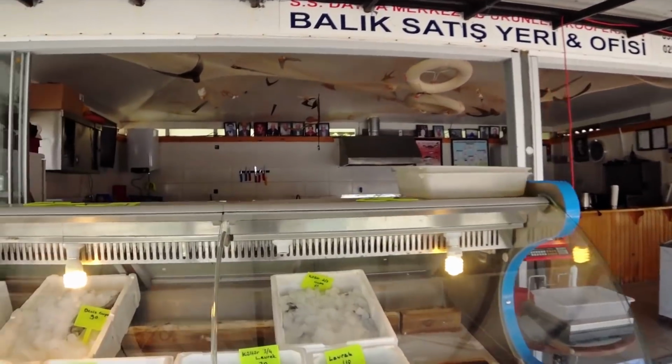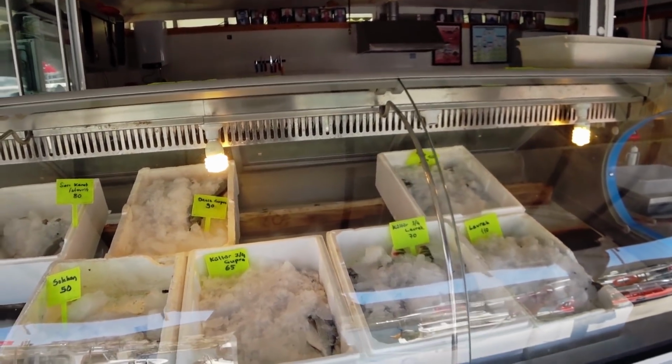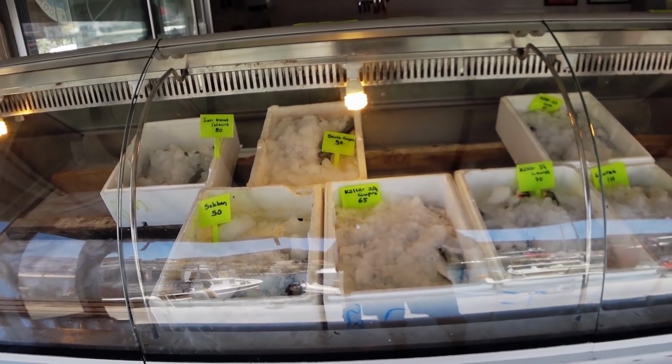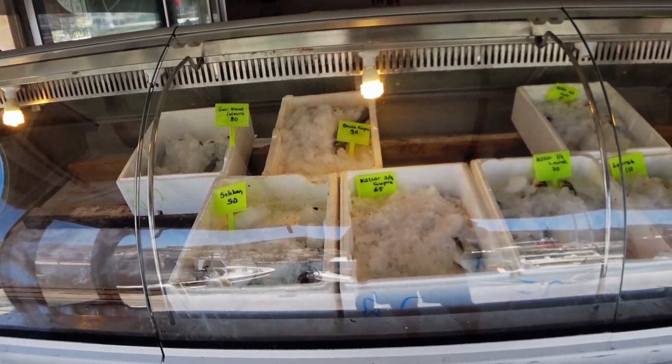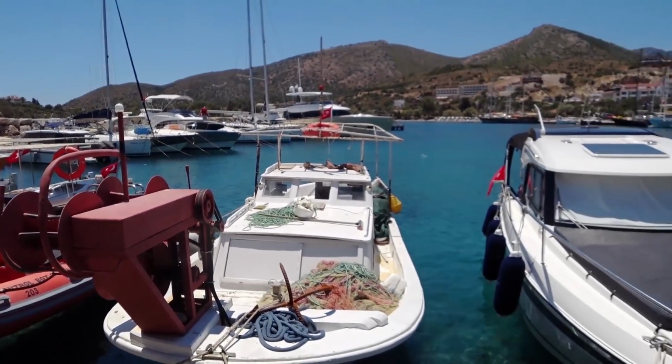Wow, I guess that if you want fresh fish... Merhaba. I guess if you want fresh fish in Datça, then this is the place to come. It's right on the quayside and right next to where all the fishermen park their boats. It doesn't get much fresher than this.